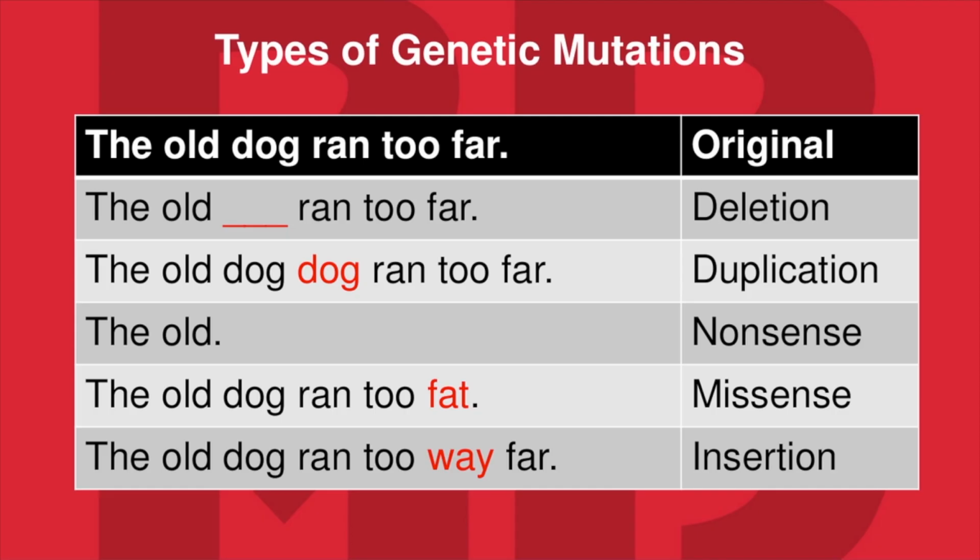So this chart here kind of helps show what some of these different mutations mean. If you look at that top sentence, the old dog ran too far, you can think of that as the gene and each of those words as an exon within the gene. So if you have a word or an exon missing, that's a deletion. If you have a word or exon that's repeated, that's a duplication.